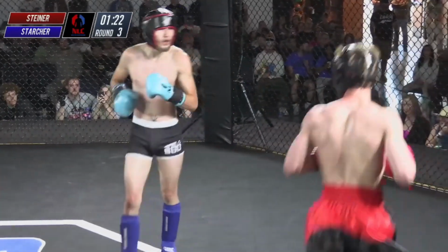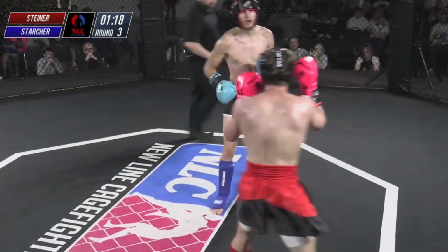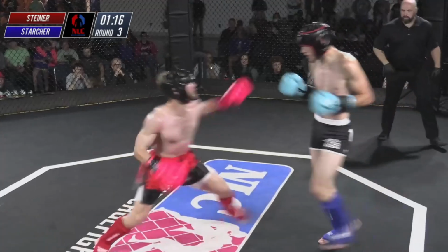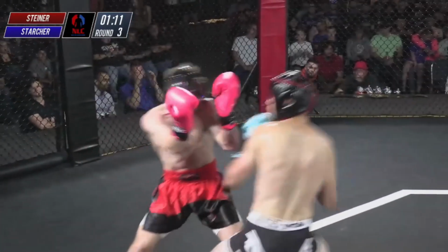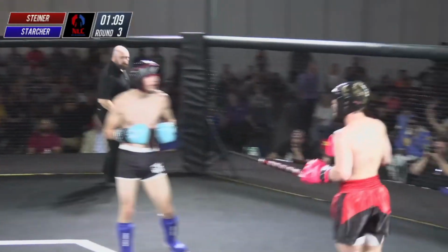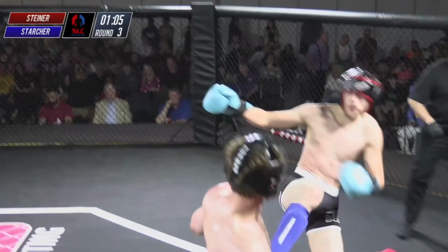Oh, man, Starcher was trying to punish him, but he got caught with, I think, the bigger shot of that combination. I agree. Steiner doing a good job keeping his elbows inside and throwing straight punches on those exchanges. And another right hand left hook for Steiner. Steiner seems to have found a little bit more confidence this round than he had in the first round as well. After the second round like he had, no wonder.